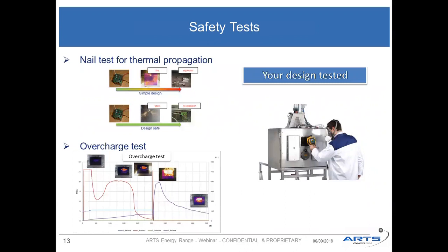So with this equipment, we can proceed with two tests. The first one is a nail test. So we take a battery pack, we have a nail penetration in it. So we can simulate a cell in short circuit. And this cell is starting a runaway. And when this cell is in runaway, then we can have a propagation to the other cells. And we can see with this equipment, with infrared camera or normal camera, the evolution on the whole battery and the impact of this thermal runaway.